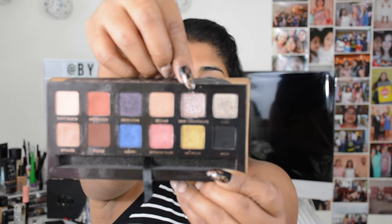So I'm going to a 21st tonight and I want to go with a bold red lip and some shiny eyes. So I'm going to go with the Anastasia Beverly Hills palette and I'm just going to use the shade Pink Champagne, which is that one there. And it's quite a popular shade.